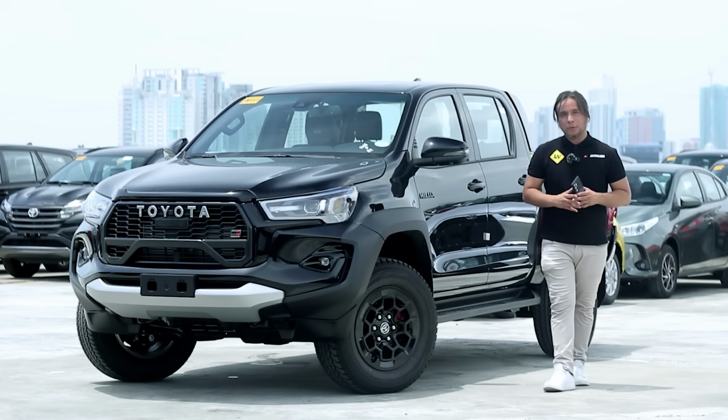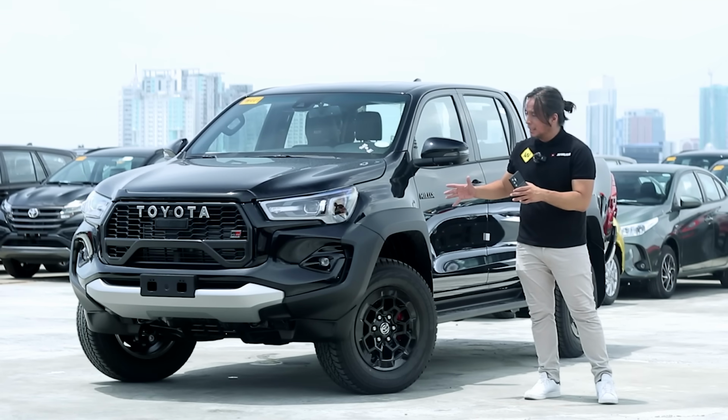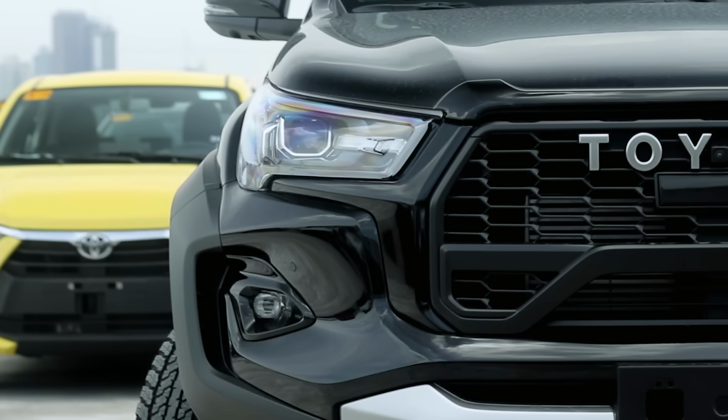This is the 2024 Hilux GR Sport. And unlike the previous GR Sport, this is not just a regular Hilux with a body kit and a couple of stickers. It's a legitimate competitor to the Ranger Raptor. Is it worth our money? Let's find out.